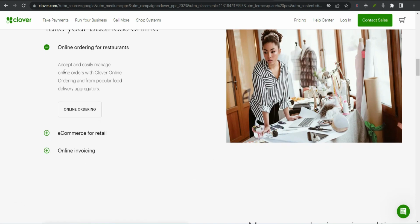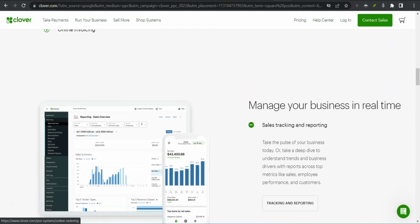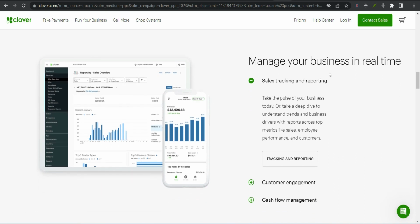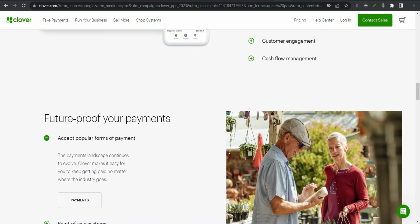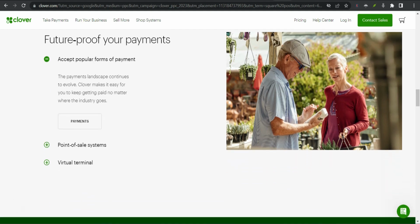And then you can see, if you run a restaurant, you can just click on this online ordering here, and it will take you to the best POS you can get for your business. And if you want to manage your business in real time, you can see sales tracking and reporting. You can also get the Clover tracking and reporting software on this platform, and you would find it so easy to use Clover to run your business successfully.